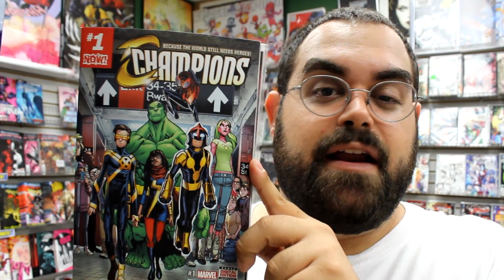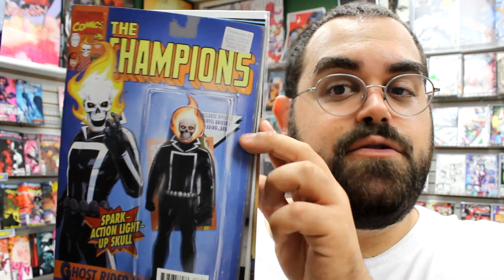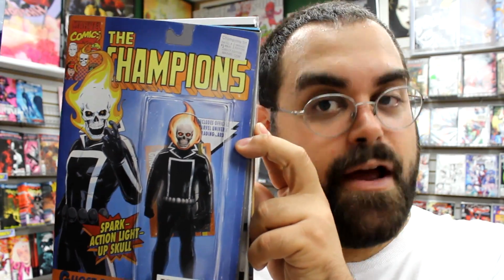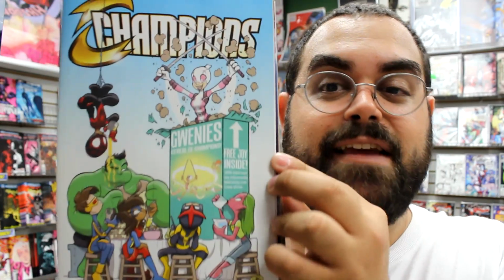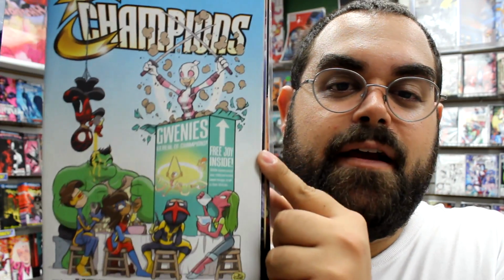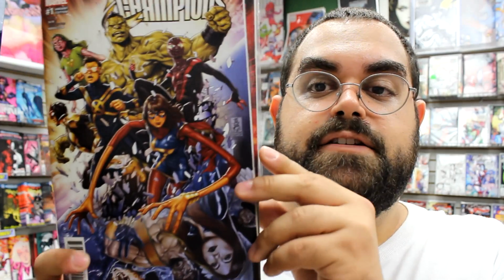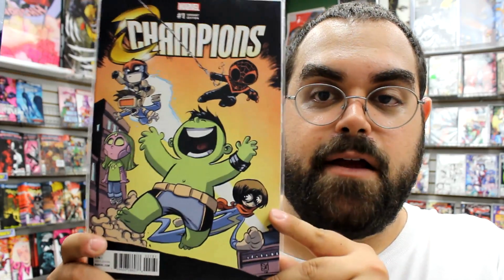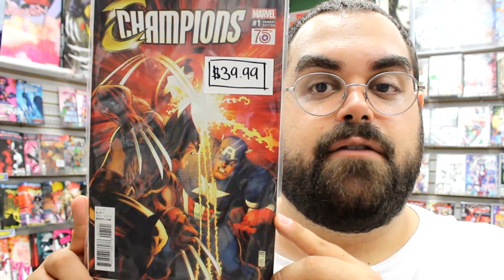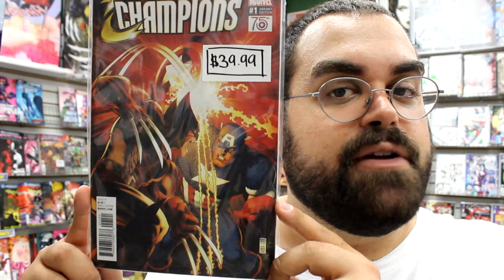Finally, for Marvel, we have Champions number 1. This features a lot of the younger superheroes just hanging out and chilling, you know? Just having a good time. This is the regular cover, the duo action figure variant, the retro action figure variant featuring Ghost Rider, the hip-hop cover, the Jay Fosgitt variant cover. Jay Fosgitt is the coolest. Met him at Fan Expo, knew him online for a little bit. This dude is the best. You got your blank cover for all you artists or people who want sketches. This super awesome variant here. The Scotty Young variant. And finally, the Arthur Adams variant featuring Captain America and Wolverine in the classic battle to the death. Brings back memories.